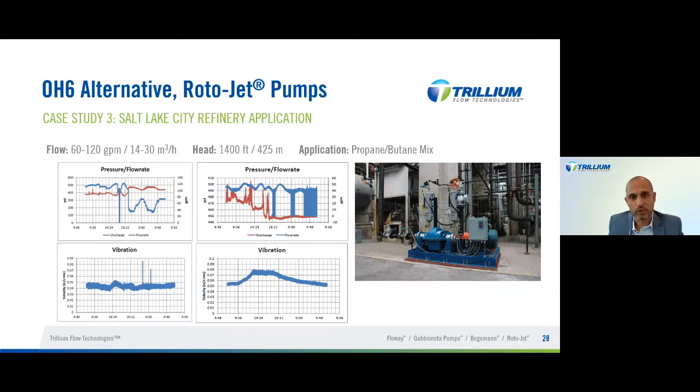Another example from North America, this is a refinery in the Salt Lake City area where a customer was looking for a reliable solution for a propane butane mix. After installing this, they also installed vibration monitoring and different sensors in order to capture the performance, just to be sure the pump is delivering to their expectation. To their surprise and to our surprise, the pump has seen some various upset conditions along the way, and these are data the customer kindly shared with us.